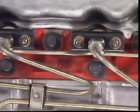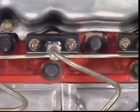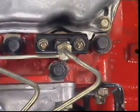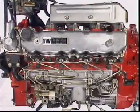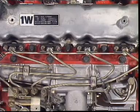Injector lines are made of cold-drawn, annealed seamless steel tubing. The bore of the pipe is kept to the smallest diameter possible, and all of the pipes are the same length. If pipes of different lengths were used, it would affect injection timing.